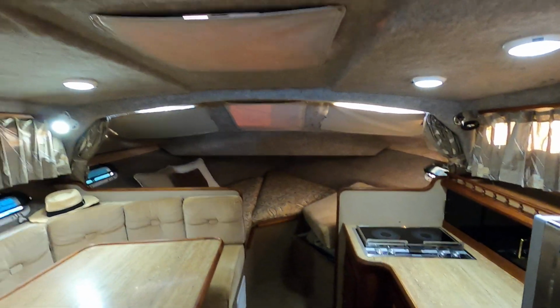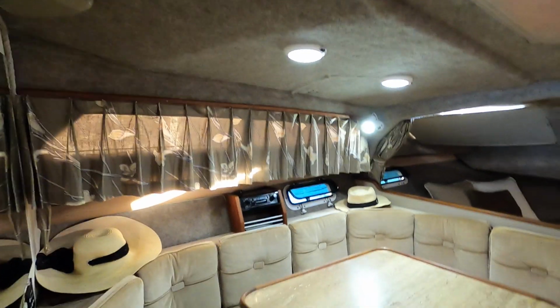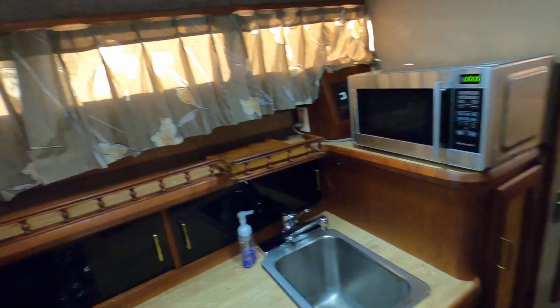Trying to give you the full 360-degree tour. I want to point out the headliner. I mean, everything's just in really good condition on this. The carpeting's in good shape. Got some 12-volt lighting throughout. You've basically got some upgraded lighting. Looks like some LED lights have been added. This was what would have been here originally. And those are 12-volt lightings.